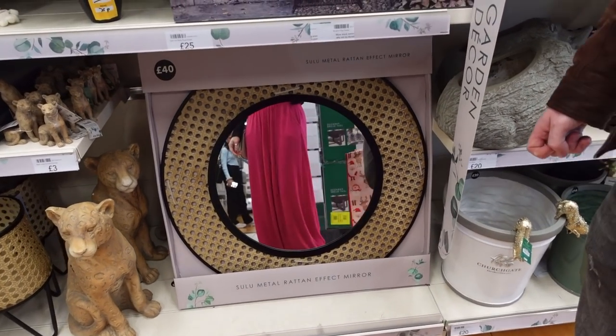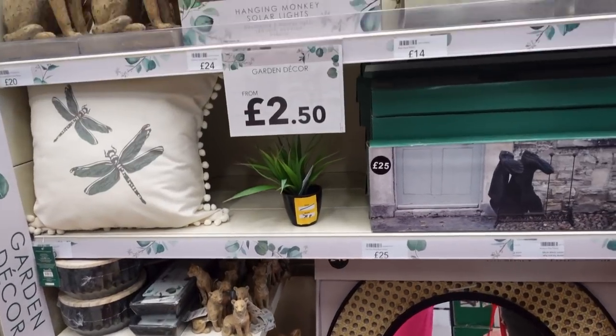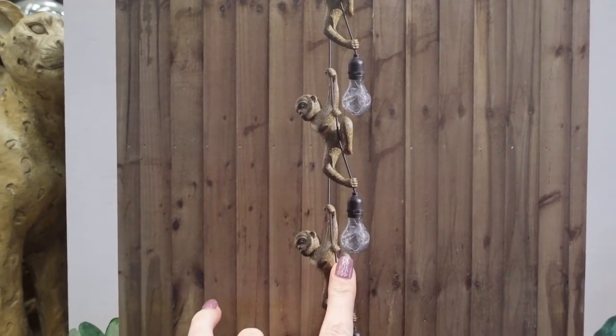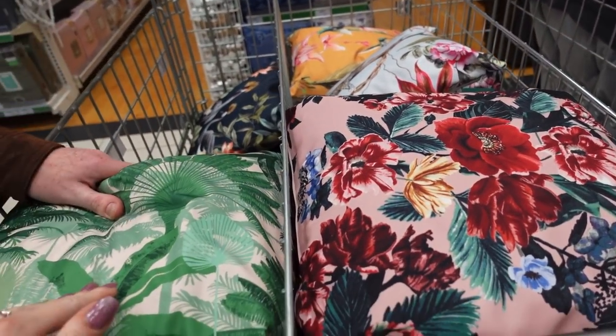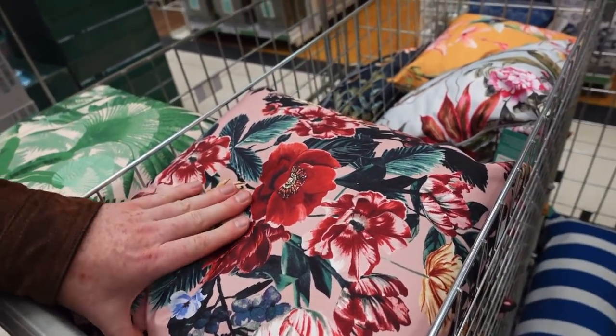I like a cougar. Whatever it is. Yeah, cougar's nice. Oh my god, these lights. Little monkey lights. They're cool. Oh, what about these for your feet? A bit of colour. Oh yeah. Okay. These might be nice. £14. For one? One, yeah.